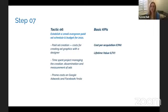And you might not always make money on the first lesson, but if they've booked 10 with you, that's where you make your money, and that's why lifetime value is really important to look at. And it's why we wanted to mention that here.